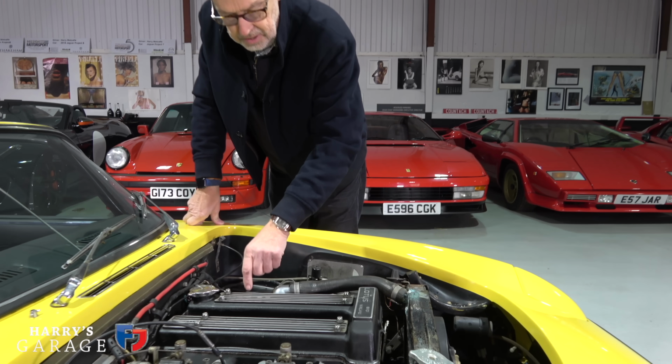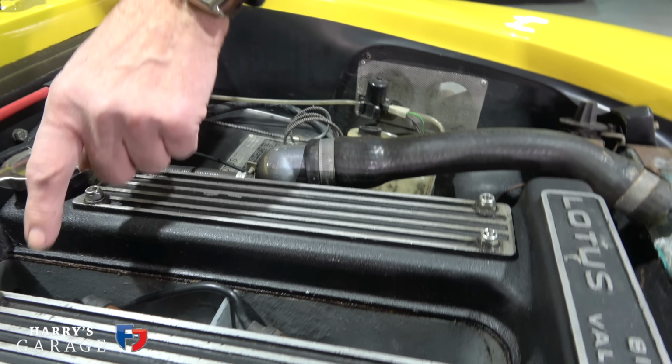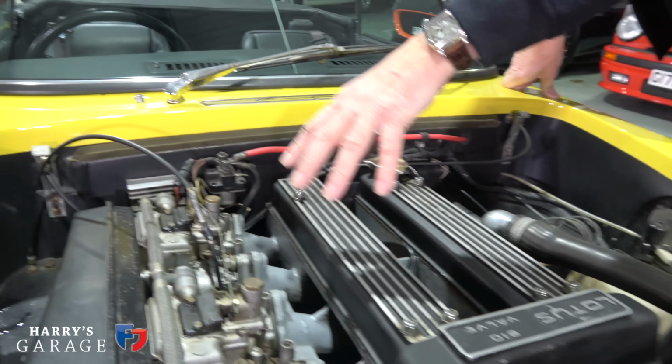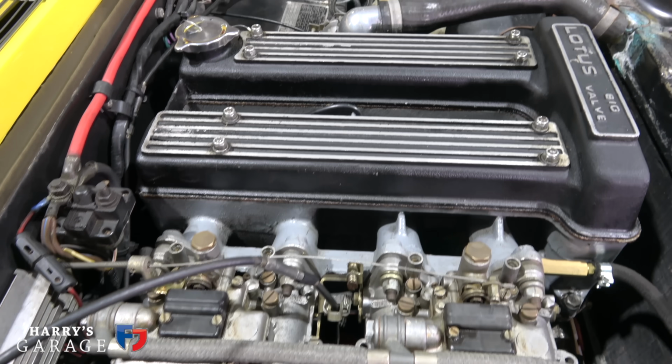I think just look at this engine here. You can tell a Sprint, they have these sort of ribbed cam covers. That was actually to strengthen them because they are renowned for oil leaks along here. That's why they're there. This car is actually on Dellortos. They also came on Webers as well. Not very tidy on there.